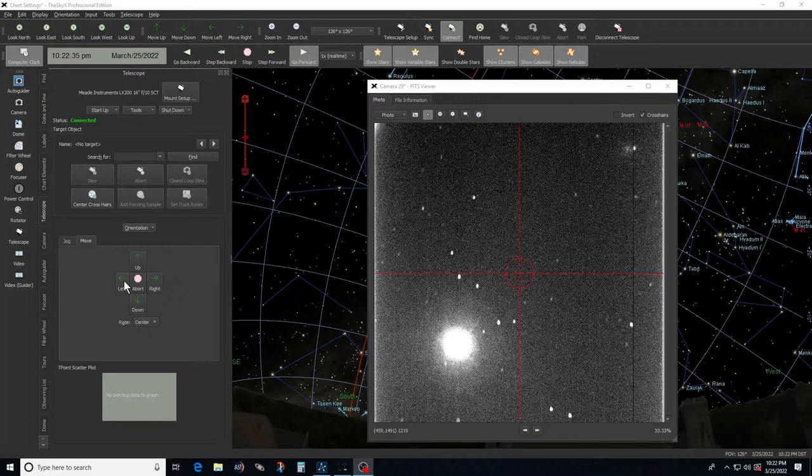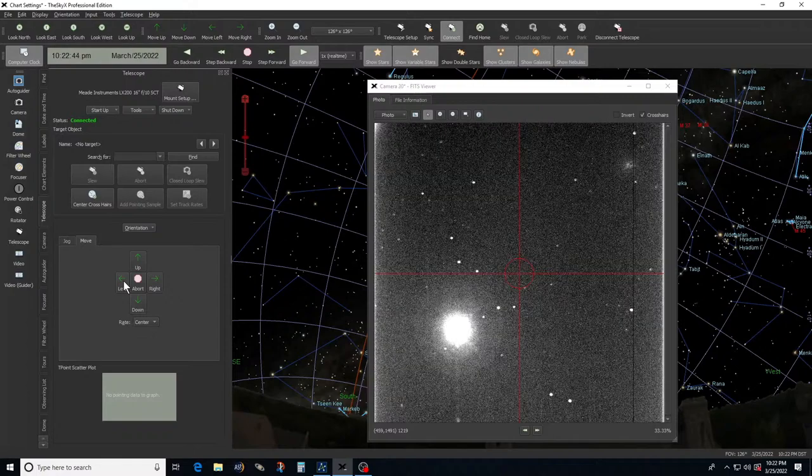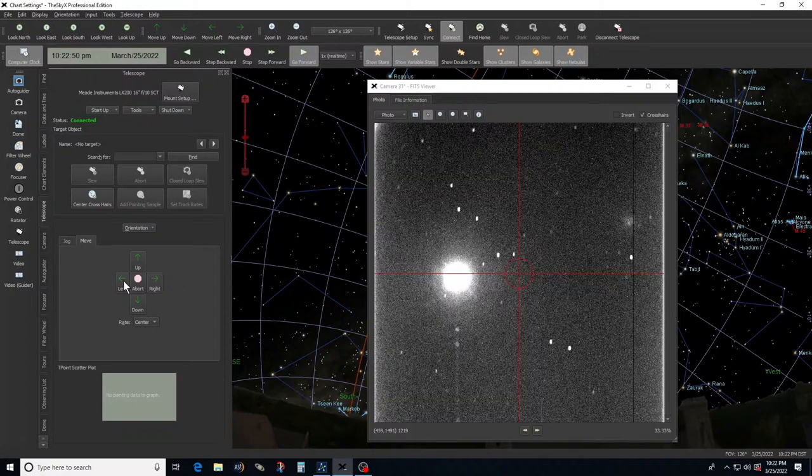At the telescope control panel, I'll be pushing the drive, adjusting it with these arrows. As you can see, as I move the telescope, the star begins to come into the center. So now I need to get it over to the right some.